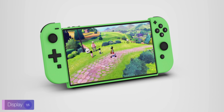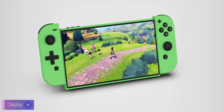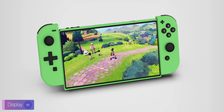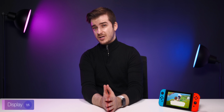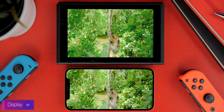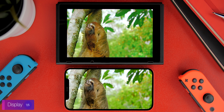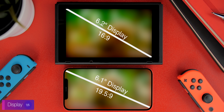Second, the fact that we're getting a larger 7-inch display from the 6.2-inch panel means that all games will be far more immersive. Also, 6.2-inch might seem like a small display on paper, but Nintendo uses a different aspect ratio when compared to a traditional smartphone, and so the display is actually much bigger than a phone with a similar display diagonal. And third, let's talk about the resolution.